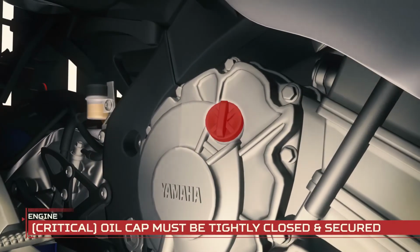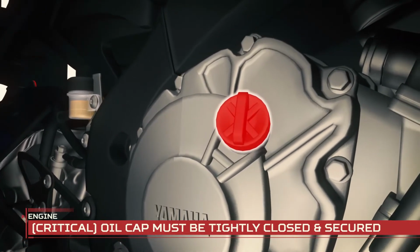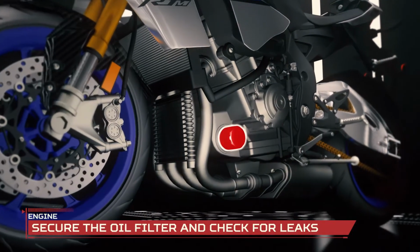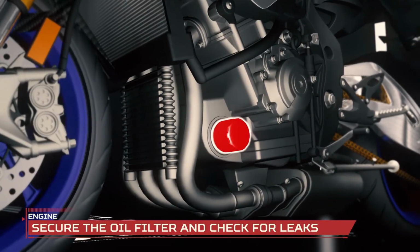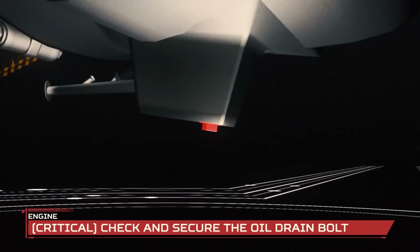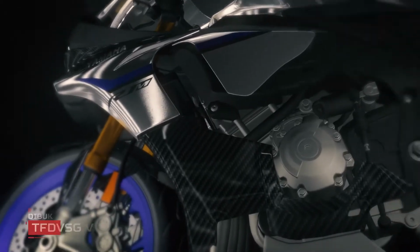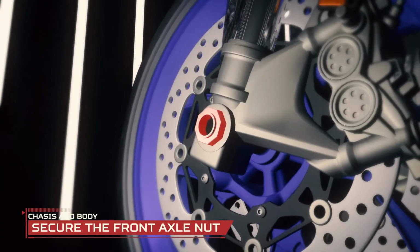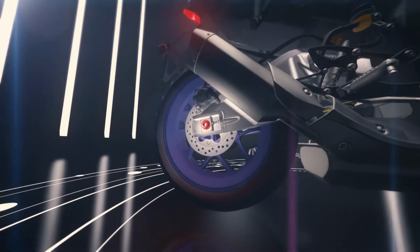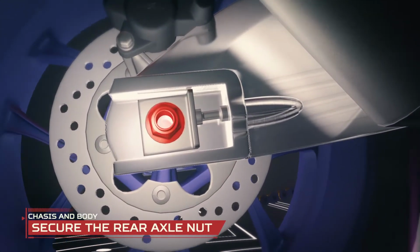Many people crash because of a simple oil leak. We can't stress enough how important it is to secure all the oil and fluid plugs, including the cooling system. A failure in any of those parts is life-threatening for all of the riders on the track. Secure all the bolts and nuts that hold the wheels. It is recommended to have them safety wired. You can also do this to all drains and oil fillers.